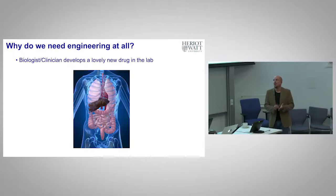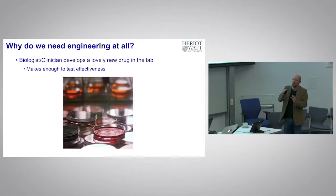So why do we need engineering when we're developing drugs? Okay, so let's go through a really, really simplistic development of a drug. I apologize to anybody who is experienced in drug development in the audience, because this is going to be massively simplistic, but you know, you can call me out on it afterwards if you like. So, a biologist or a clinician or a chemist, biochemist, has an idea. They go, hang on a second, I wonder, this molecule might be able to treat this because of this idea I've got.